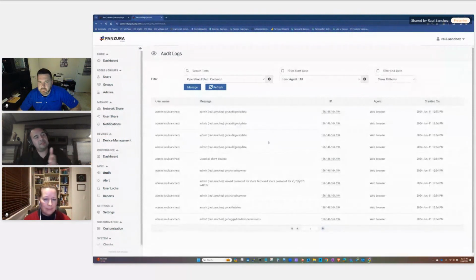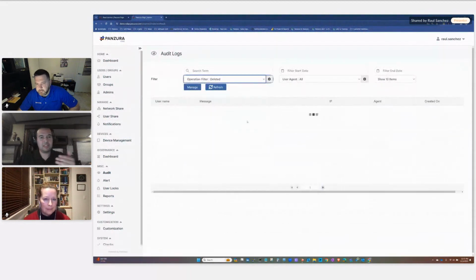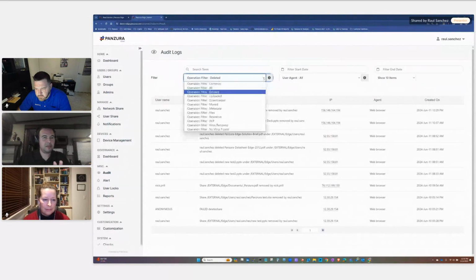Edge has a different set of logging capabilities as well. This is specific to the actions within the portal. For example, if I want to filter by user and a specific activity, I have that information, which will show me the message, what object I was interacting with, what the IP was, what my agent was, and when I actually took that action. So we do have audit logging from within the portal specific to Edge activities. Hopefully that answers the question. And again, you can get much more detail with this.